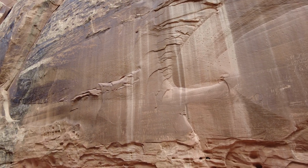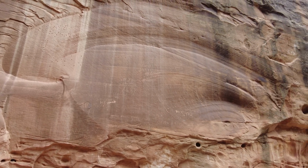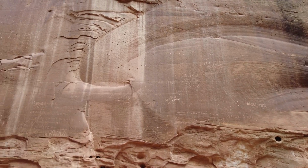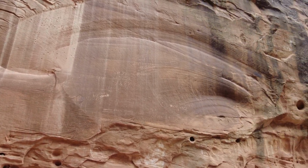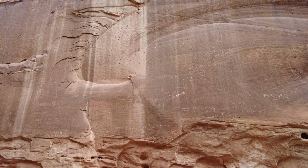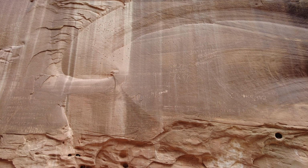Yeah, so more Pioneer etchings in the rock here. You've got stuff from the 1800s, stuff from the 1900s. Super cool. It even looks like up there, it looks potentially like it could have been bullet holes, but it was probably some kind of chisel, is my guess.